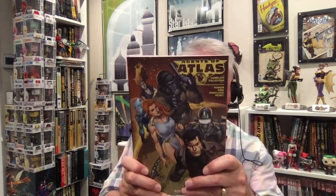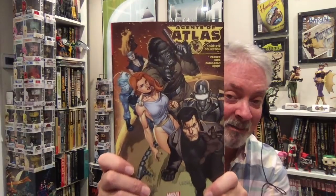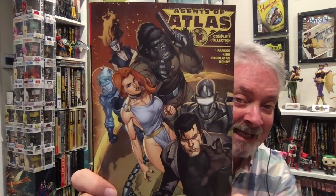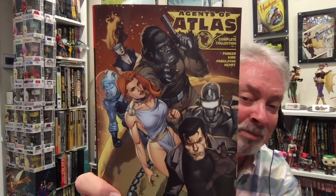Can't say enough about this book. This is everything I want in a comic book. It gets 5 out of 5 root beers. It's a complete collection, $39.99 from Marvel. I highly recommend you search out and get Agents of Atlas. You will have a blast.